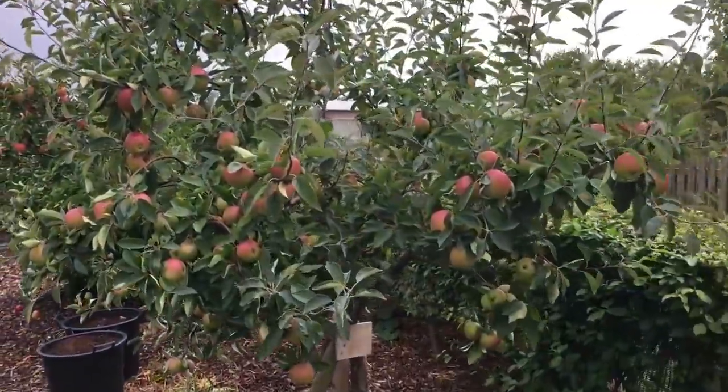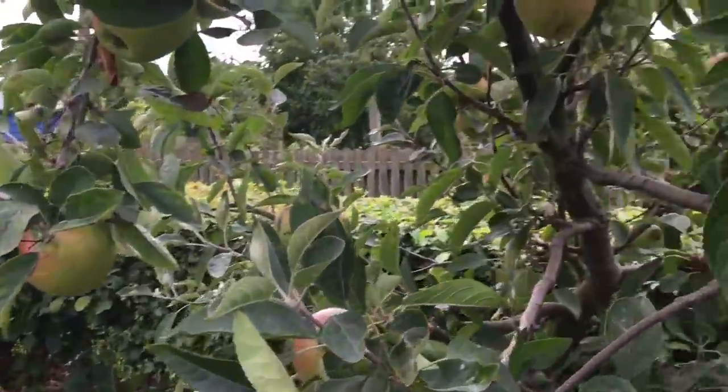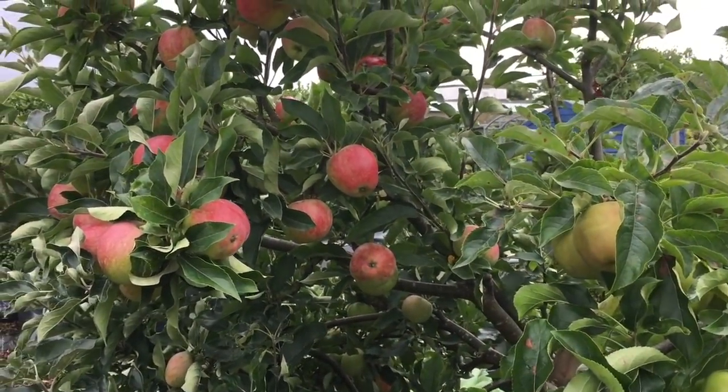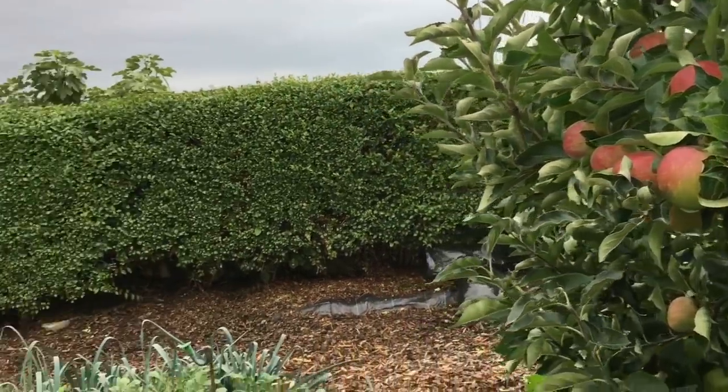More apples here, again, looking really nice. And these are not quite ready for picking yet, but these are. It's a shame we still haven't got any varieties that last well into autumn. We've got some planted, but they're too small.